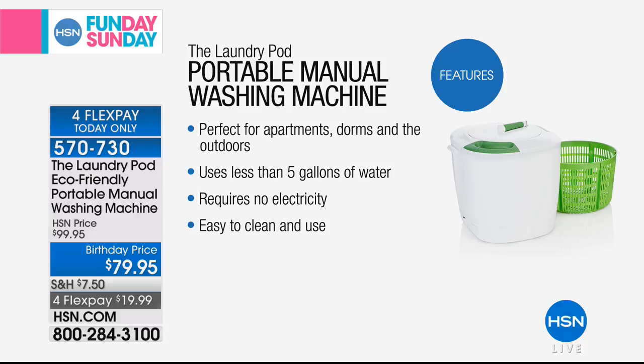Maybe you want to send this off with your college student and their unmentionables, or they just want to be able to stay fresh. So it's perfect for apartments, or maybe you don't have a washer and dryer in your unit or in your building, dorms, outdoors. It uses less than 5 gallons of water. That's like nothing. The whole cycle, from start to finish. And that's the big thing, you don't need electricity.